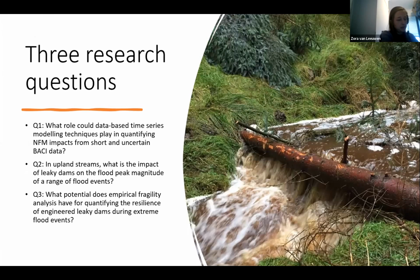So that leads me to my three research questions. To overcome the difficulties associated with detecting NFM impacts, I took a data-based time series modeling approach. The first step was to see whether I could fit a statistical model which could accurately represent the baseline pre-intervention condition of the streams, so whether they could emulate the data I'd collected during the baseline period.